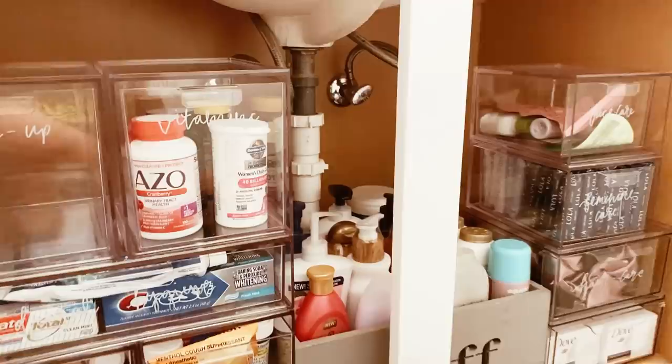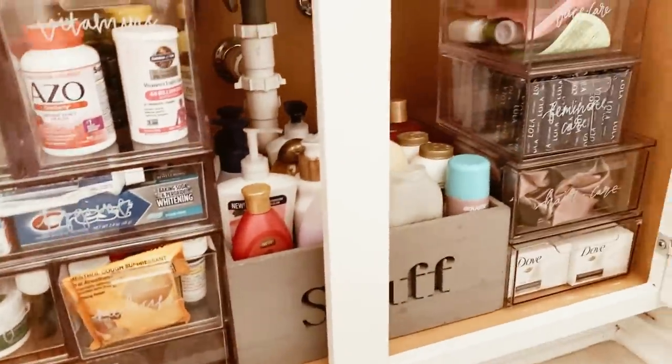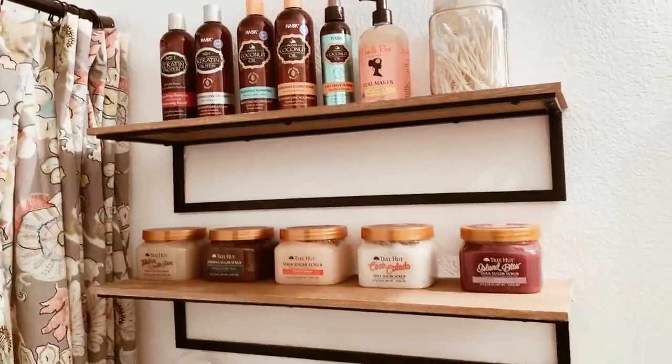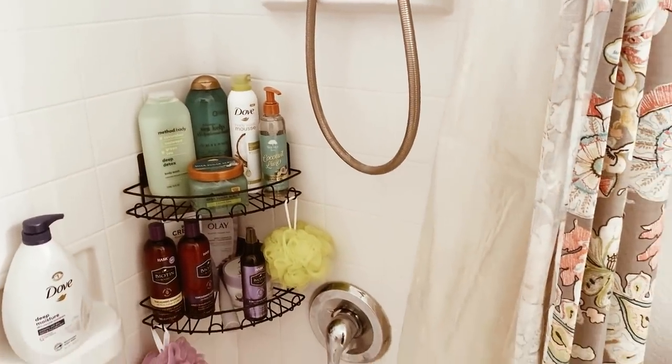So it's just so clean. I can't believe that it looks like this. I'm really actually just kind of impressed with the whole bathroom. It looks so good and I'm so happy. Like, I actually want to be in my bathroom now and I think that's huge.